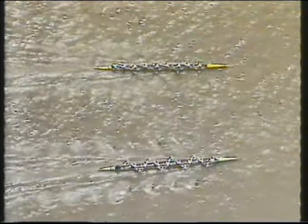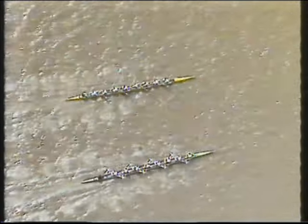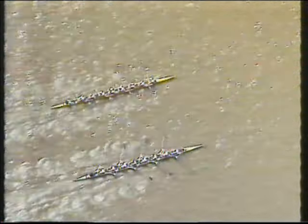As Oxford have leapt away at 43 strokes a minute, and they're actually showing a narrow lead at this point, perhaps a canvas. They certainly gained off the first 3 or 4 strokes. The question really now is how Cambridge will respond and what will happen after the first minute as the crews settle down into their racing rhythm.